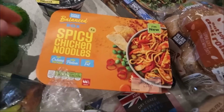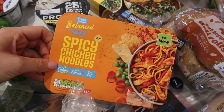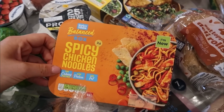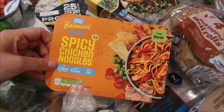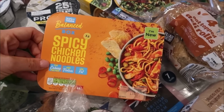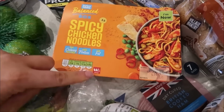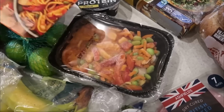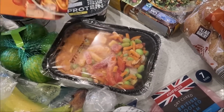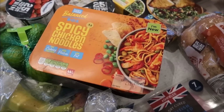Then this was new, which I scanned and was surprised about the sins. It's the Balanced Box Spicy Chicken Noodles for 3.5 cents. Calories are 340 calories. It's high in protein and low in fat, so hopefully it's not too spicy for me. It says medium. If it is too spicy, then Bear can just have it, but it looked pretty nice, and for a frozen, quick and easy microwave meal, I thought it would be a good option to just have.